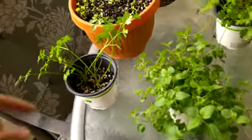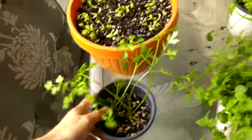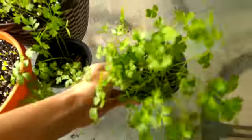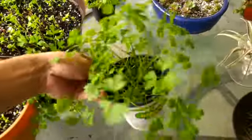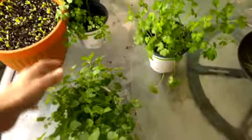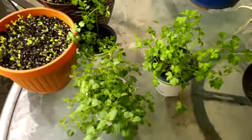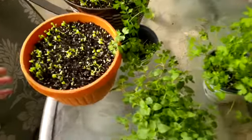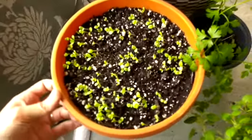I've been feeding my herbs once a week, and I'm going to end up transplanting my parsley. Look at my parsley. Oh my gosh. Look how big this has been getting, guys. All my stuff is really green. I've been treating preventatively with neem oil, and they've just been sitting right here on the lanai table, and they've been getting about 6-7 hours of good sun a day.